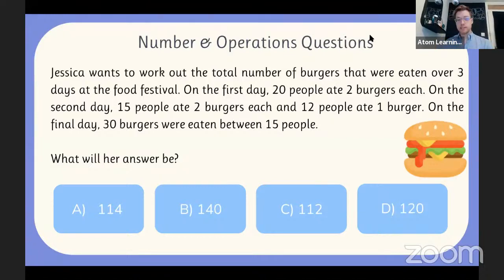What I would do with this question is, it can look a bit intimidating when you have lots of information on the page. So I would just break it down into one sentence at a time, make life a bit easier for myself, take it slow. We love a bit of chunking. So Jessica, she loves to count. I love to count too. We'll probably be friends. She's going to count the total number of burgers that were eaten over 3 days at the food festival, which is great because her manager needs to do some costing analysis. So Jessica's being a good employee and helping out her manager.